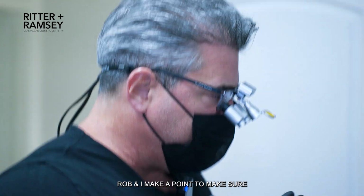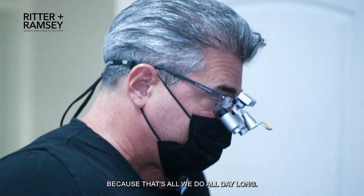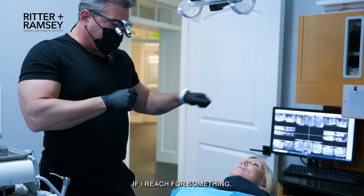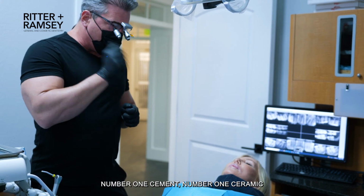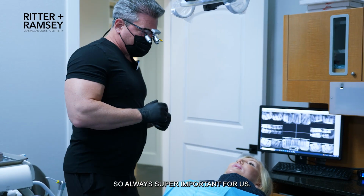Rob and I make a point to make sure we're always on top of the latest bonding agents, cements, and ceramics, because that's all we do all day long. So by the time we deliver something, if I reach for something, at that point, it's the #1 bonding agent, #1 cement, #1 ceramic for that date as we put them in. So always super important for us.